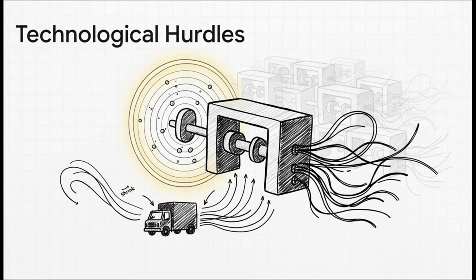Pushing the limits of physics means you have to overcome some immense technical hurdles. I mean, to keep a particle trapped for months at a time, you need a vacuum that is trillions of times less dense than the air we're breathing right now. The fields have to be shielded from the tiniest bit of external noise. Even a truck driving by outside could ruin a sensitive measurement. And trying to scale this technology up from trapping one ion to trapping thousands for a powerful quantum computer, well, that's one of the great engineering challenges of our time.